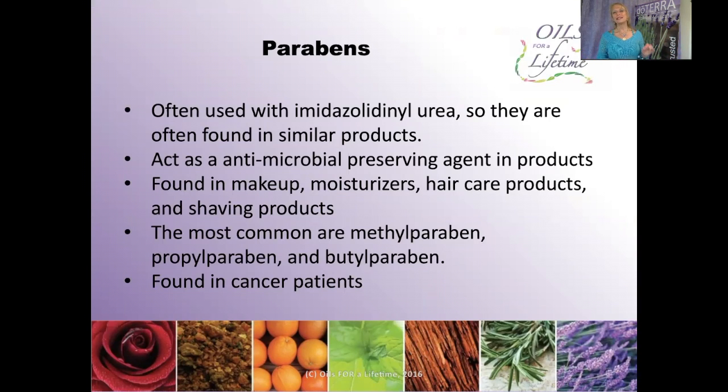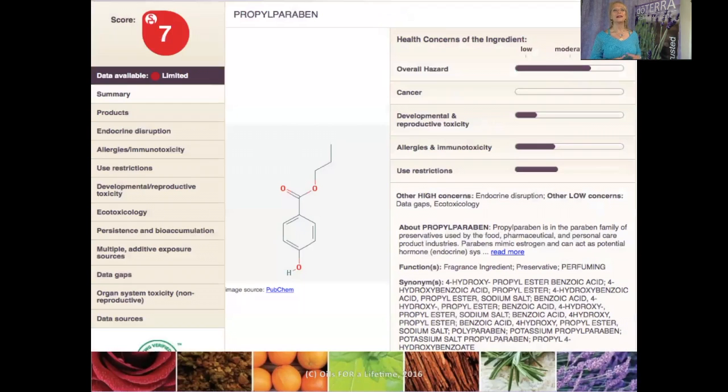Now, I found a study, and I wish I had recorded where I found it. I've lost it. I don't remember where it was. But what it showed was that they studied thousands of cancer patients, and what they found was 100% of the cancer patients that they studied had over-the-top levels of parabens. And where do you get your parabens? Well, in those cosmetics. All the same ones that had the imidazolidinyl urea typically have the parabens.